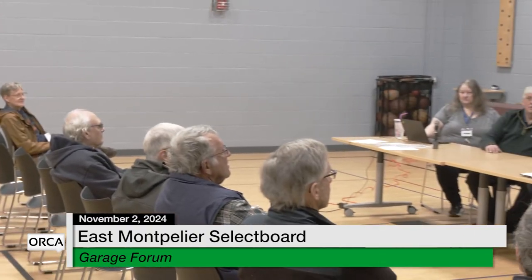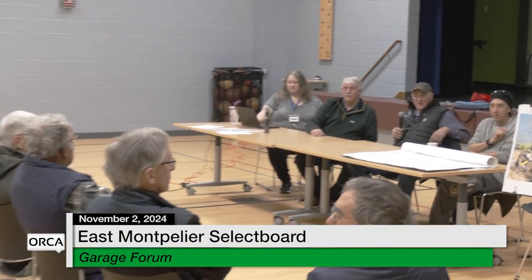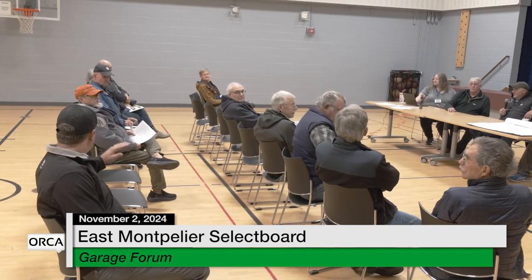My question is, do you use all of the town equipment at some point during the winter? Yes, mostly. Guthrie? I would say the roadside hauler is pretty much the only one that's not utilized.